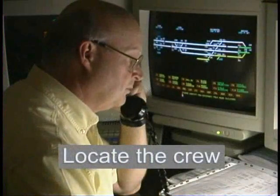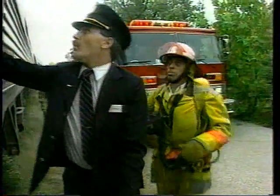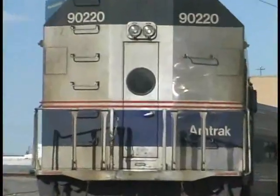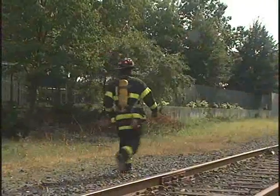Locate the crew using information from the railroad dispatcher as to how many crew members are on board. Be sure to check the nose of the locomotive cab near the collision posts and near the rear door. If crew members are unaccounted for, check beside the tracks in the event that they jumped from the train.